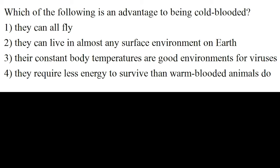Question number 2. Which of the following is an advantage to being cold-blooded? Option number 1. They can all fly. Option number 2. They can live in almost any surface environment on Earth. Option number 3. Their constant body temperatures are good environments for viruses. Option number 4. They require less energy to survive than warm-blooded animals do. Time's up. The answer is option number 4. Cold-blooded animals require less energy to survive than warm-blooded animals do. This is because cold-blooded animals do not need to convert their food into heat.